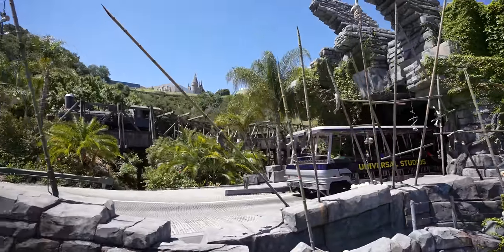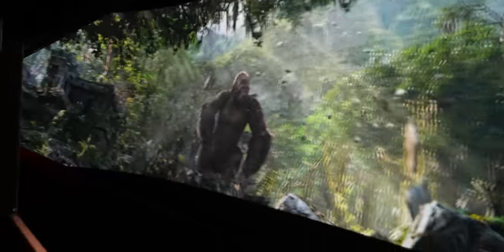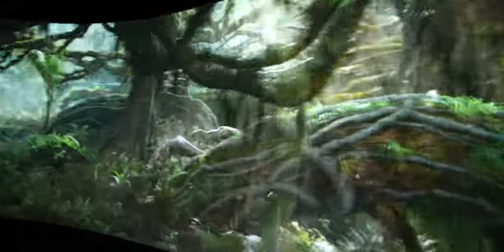Even the traditional parts of the studio tour are a little bit better. Like, for instance, on the normal studio tour, you have this long, long tram. And when you go into the King Kong section, if you're in the front of the tram or the back of the tram, you get not as good of a view. But here, because this is like a small bus, you get put in the center, perfect seating, it looks awesome.